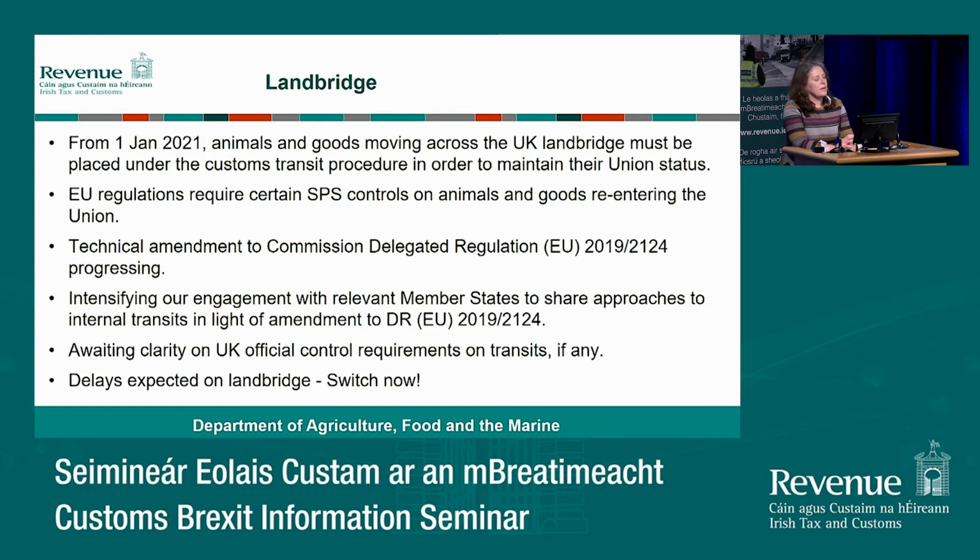Just to say something very quickly about the Landbridge. So again, obviously, the challenge in relation to the Landbridge is to make sure that the goods that cross the Landbridge are European Union goods. So for that reason, they will have to be placed under customs transit procedure to ensure that there isn't substitution of the goods, that they are actually EU goods that arrived in the UK and left the UK and arrived in Ireland. There are regulations requiring certain controls to be carried out on animals and high-risk goods re-entering the Union.